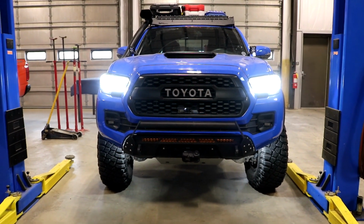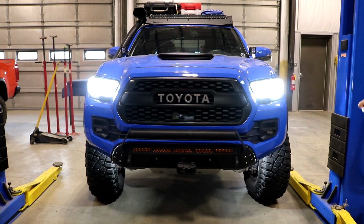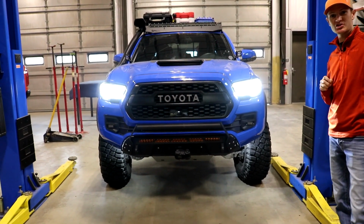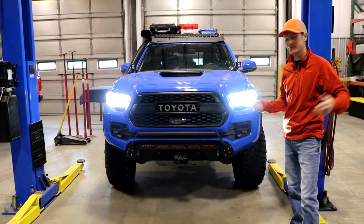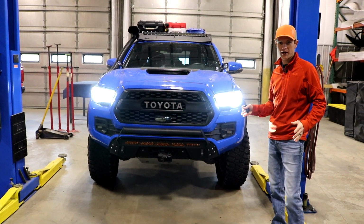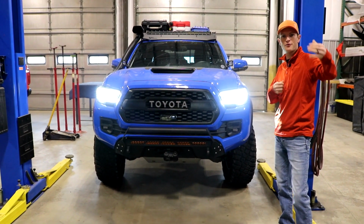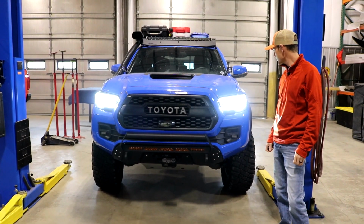But I've just been way impressed with these things. I mean, they have really good light output, better forward projection than the factory headlights, which is ultimately what you're going for if you're going to replace your headlights. The brights are incredibly bright, and again, even more forward projection. So I think they've hit the nail on the head with these things.